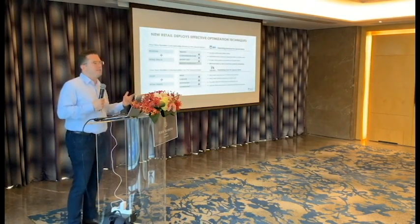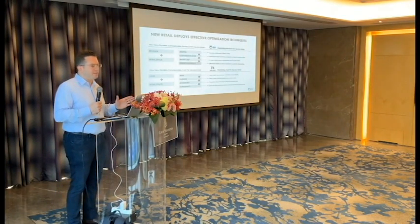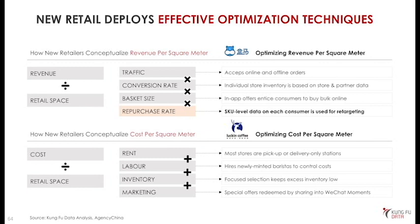Two ways New Retail deploys optimization tech or techniques. I think these two examples are great. One is Luckin Coffee. You read about it in the press. This is a company threatening to take over Starbucks in China, right? We're going to kill Starbucks.